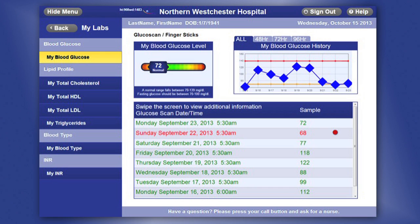They can graph it. They can see it in numerical form. They see it in a range, so they know how they're doing along the continuum. If they click on one of the graphs, it'll tell them what that specific range is and when it was taken. Another type of lab that they wanted to see was cholesterol and triglycerides.